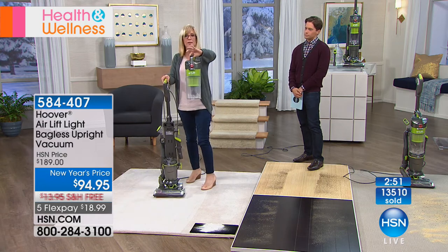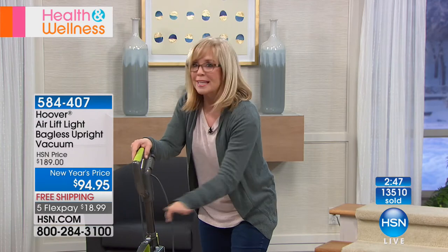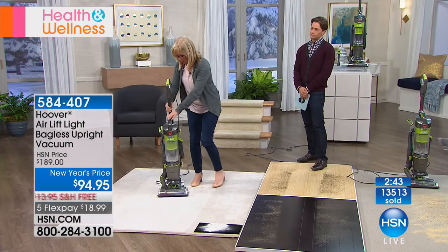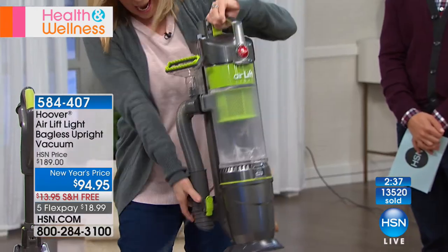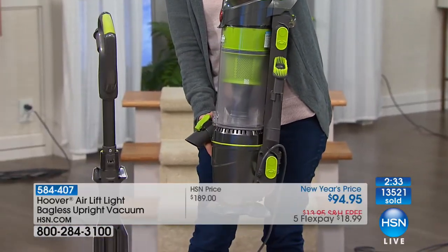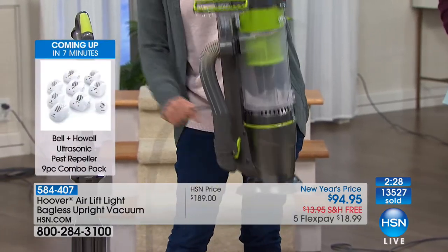And then also, you can pop off the bin without taking off the entire lift off. So everything about it's easy to use. So again, it's lightweight right here. With the lift off, it's one button. The entire canister comes off. This is the full powered handheld. All your attachments. There's your 2-in-1 dusting brush on the other side. Everything is right here. And then a 5-year warranty, which Hoover never does.